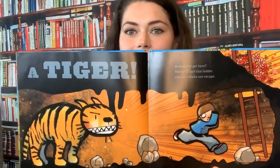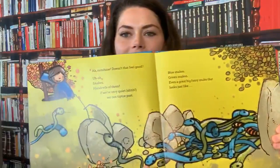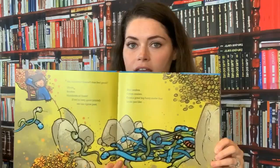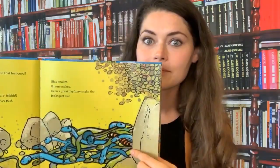How did he get here? Hurry, climb that ladder and we'll make our escape. Can everyone climb the ladder with me? Let's make our escape. Climb, climb, climb, climb! Whew. Ah, sunshine. Doesn't that feel good? Uh-oh, snakes. Hundreds of them. If we're very quiet, we can tiptoe past. Can everyone do their best to tiptoe past the snakes? Very good. Blue snakes, green snakes, even a great big fuzzy snake that looks just like, what does it look like? A tiger! Run! Everyone run!